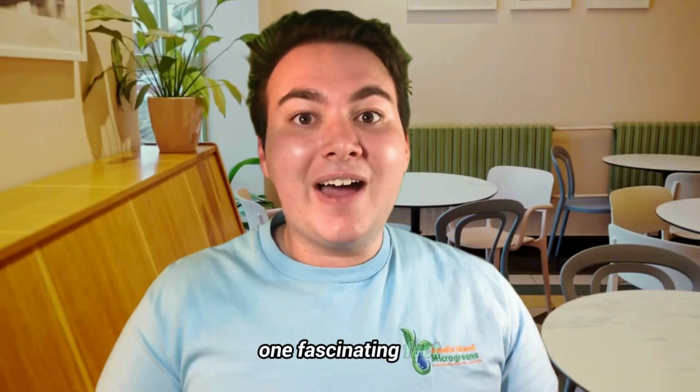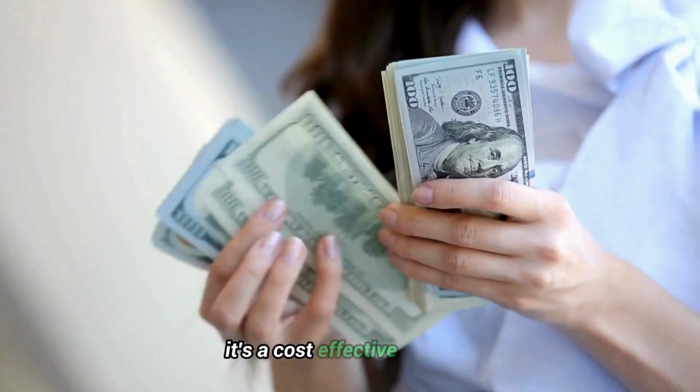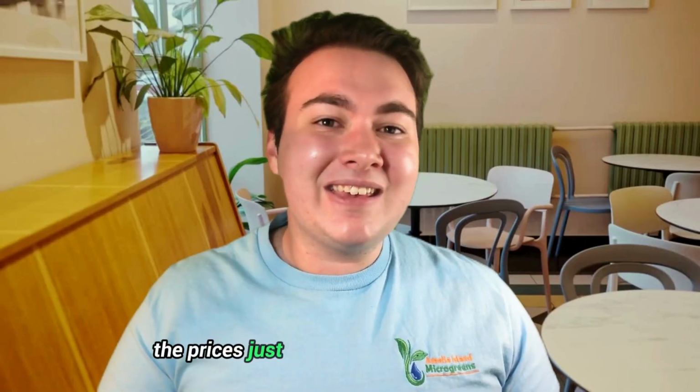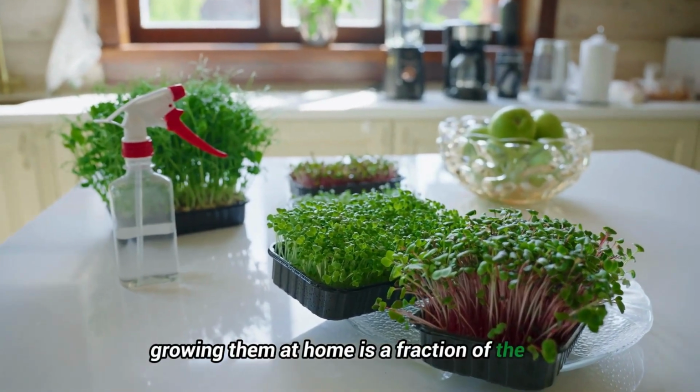One fascinating fact is NASA has been using microgreens in space and they've grown microgreens up there. So if NASA can grow microgreens in space, you can grow microgreens too. And so another cool thing, it's a cost-effective superfood. Buying microgreens at the store, that is expensive. The prices just keep going up on that. However, growing them at home is a fraction of the cost.